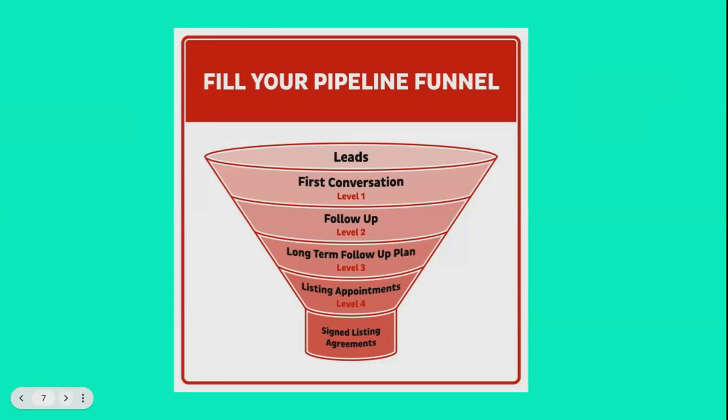Now, a lot of agents don't quite get this. Okay, you go on the listing appointment. What do you do if you don't get the listing? A lot of agents, what they do when they don't get the listing is they leave the house. They're sad, they're disappointed, they never call the person back again. Now, the reason why a lot of them didn't list with you, a lot of times, man, has nothing really to do with you or what you said or didn't say.